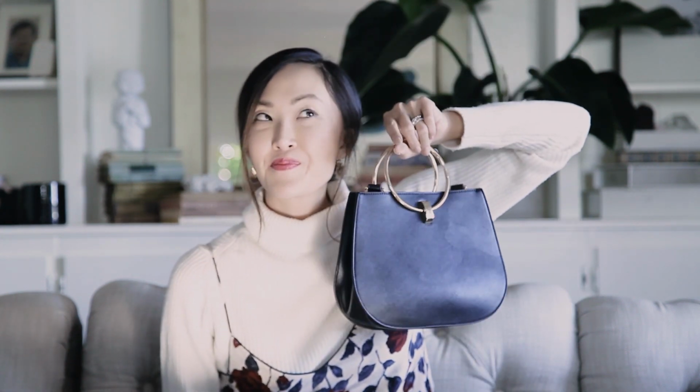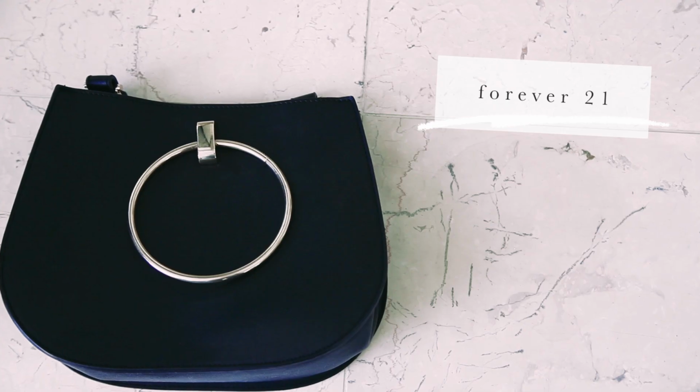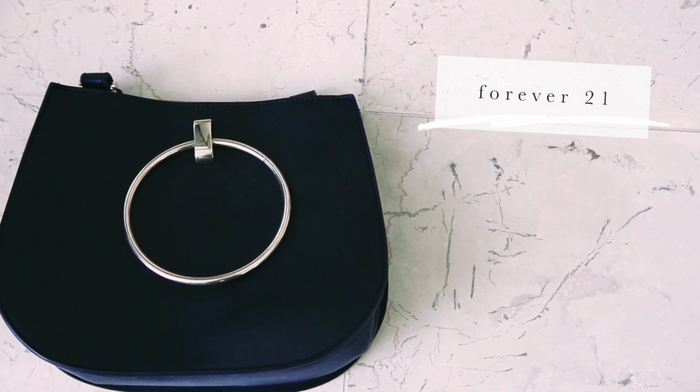Last but not least is this purse from Forever 21. Can you guys believe that? I'm not gonna lie, I don't shop at Forever 21 that much. But there are times when I see the girls at my office bring in the cutest accessories, and I'm like, where did you get that? They're like, Forever 21 or Zara, and I'm like, okay, gotta go shopping there.